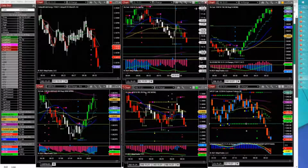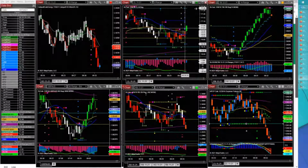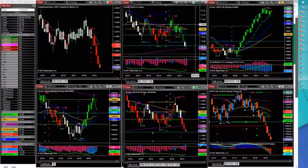Then you pick up the long that stops and reverses to short at 87. And that works its way around to finally pick up a long at 77.03. This is trade number 3, so that's the end of the session, and that's a full stop out.